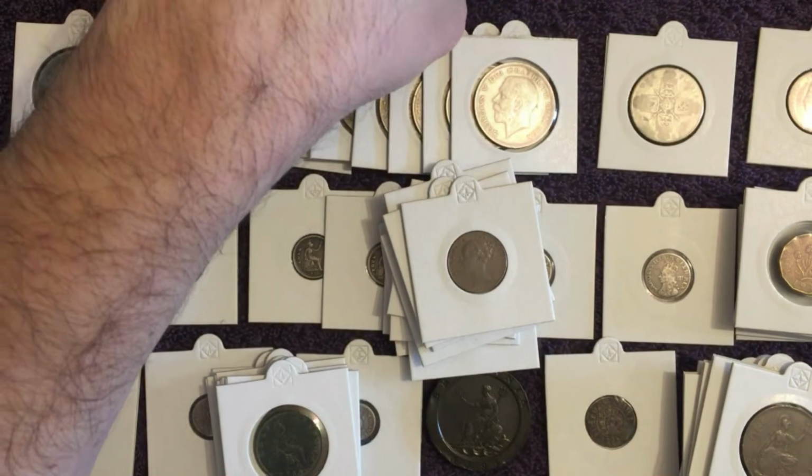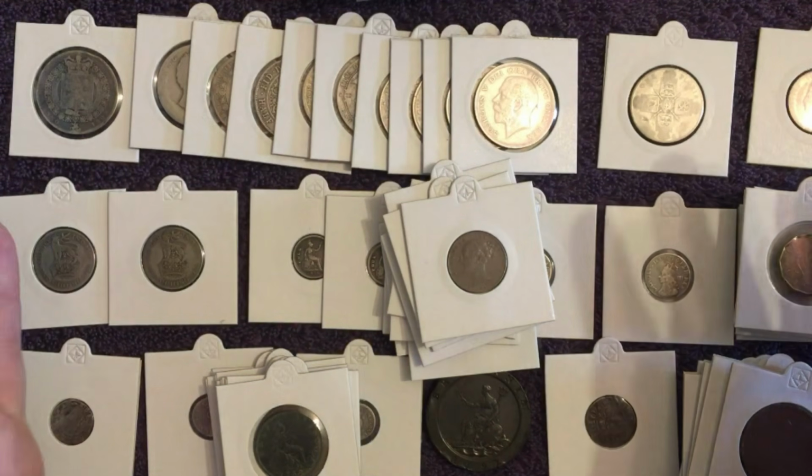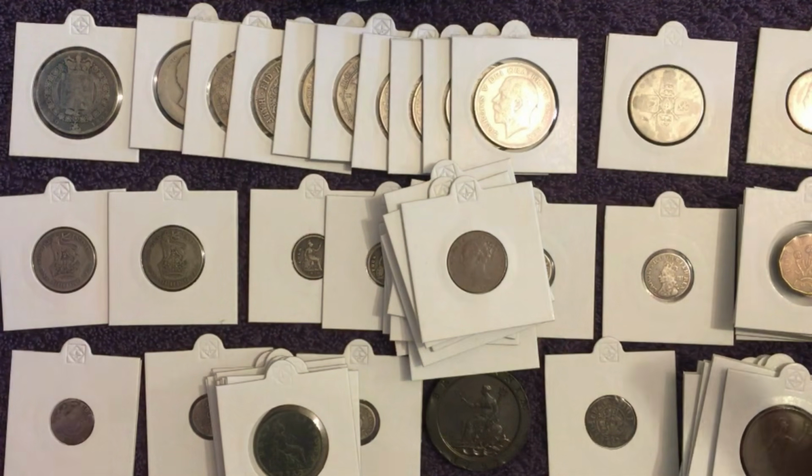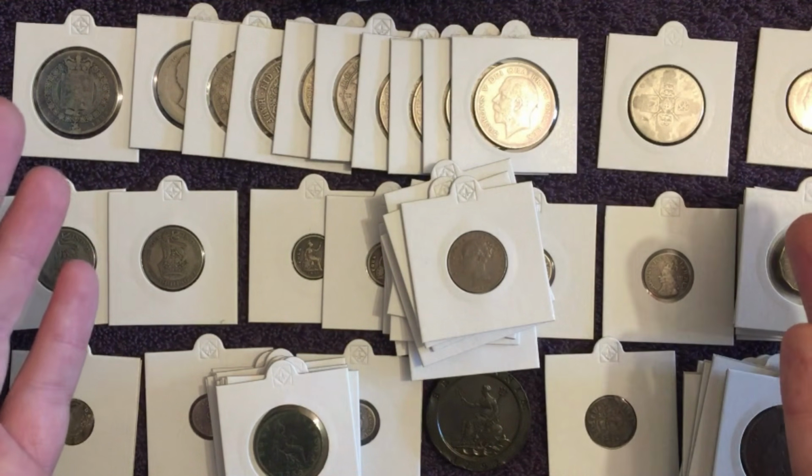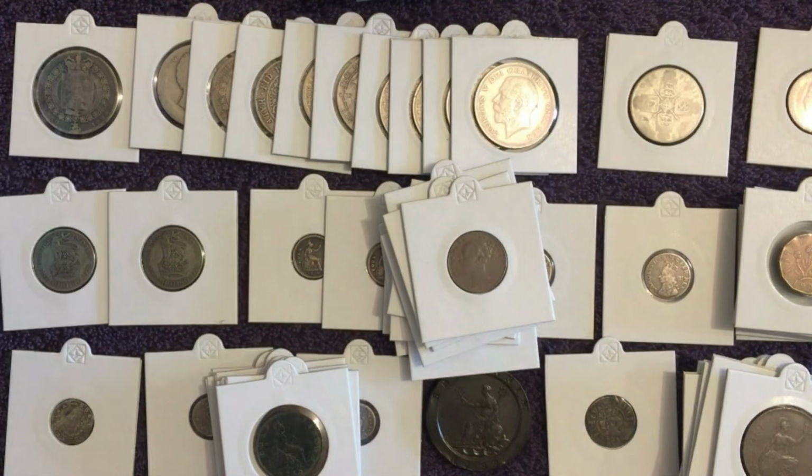But let me know what you thought. I'm absolutely overwhelmed with it all. There's some amazing coinage going into my collection. Can you pick a favourite? Let me know if you can. I would struggle, that's for sure. But I do love the big cartwheel 2p, the Elizabeth I hammered, and the Edward.